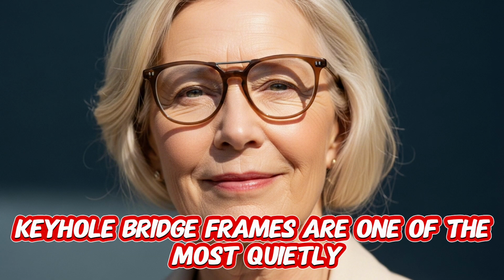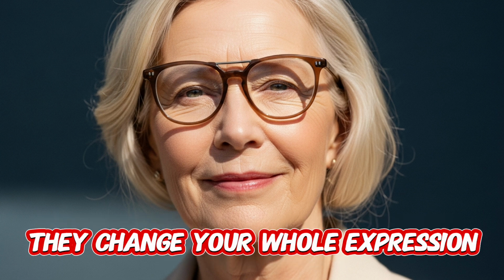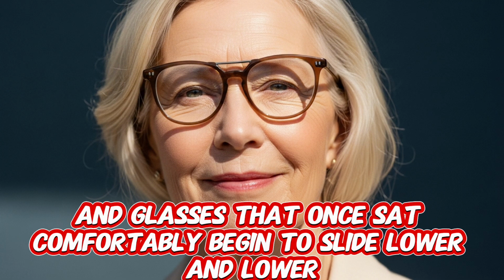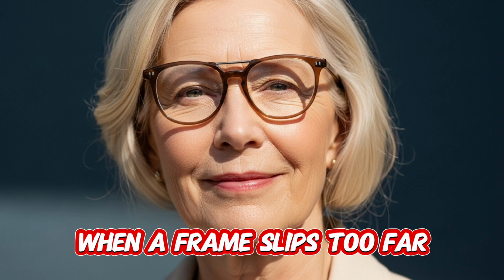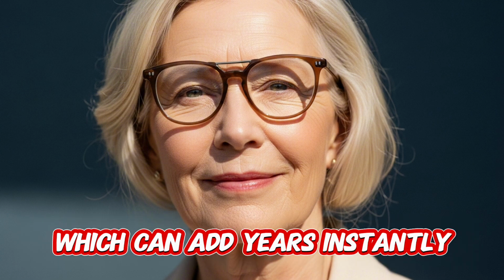Keyhole bridge frames are one of the most quietly transformative choices you can wear after 60, and the beauty of them is how naturally they change your whole expression. As we age, the bridge of the nose can lose a little fullness, and glasses that once sat comfortably begin to slide lower and lower, pulling your features down without you realizing it. When a frame slips too far, it makes the eyes look smaller and the center of the face look heavier, which can add years instantly.